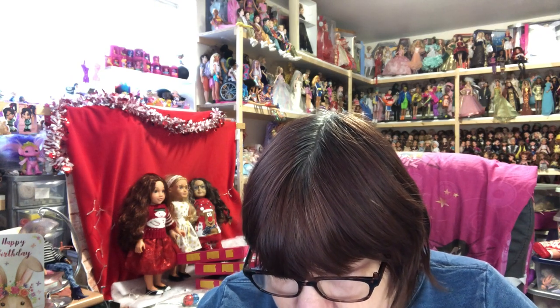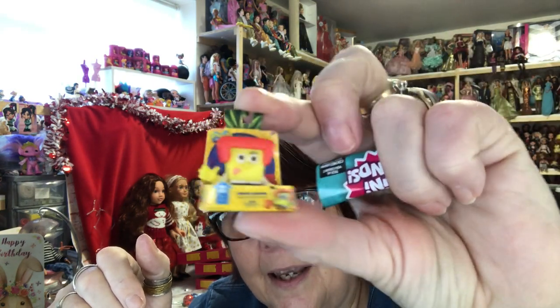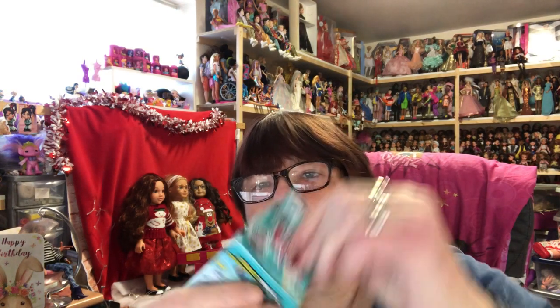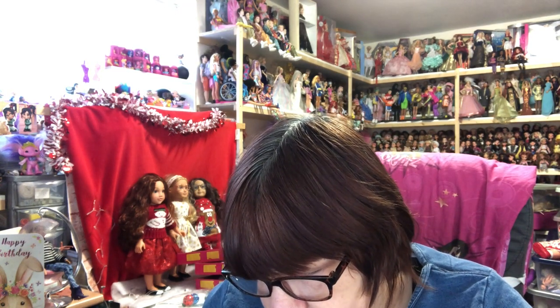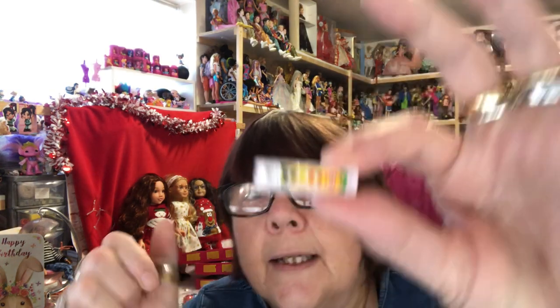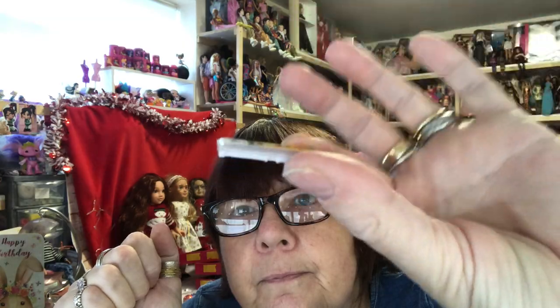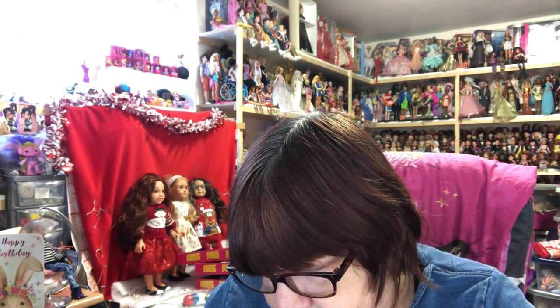Then we get, oh my life, look at this, look. It's a little SpongeBob figure. How cute is that? Then you get your checklist. There's loads of them to collect. So that's two. In number three, we get a little paint palette. In the fourth one, we get, oh, a little frisbee.